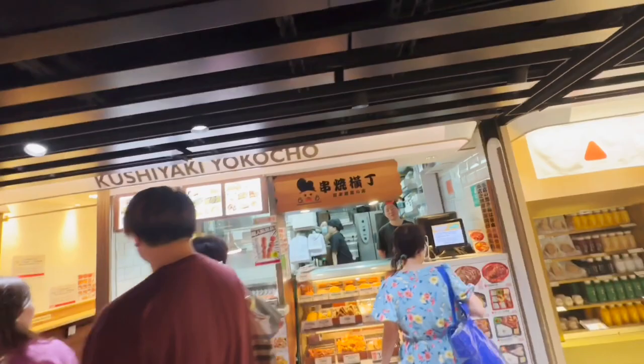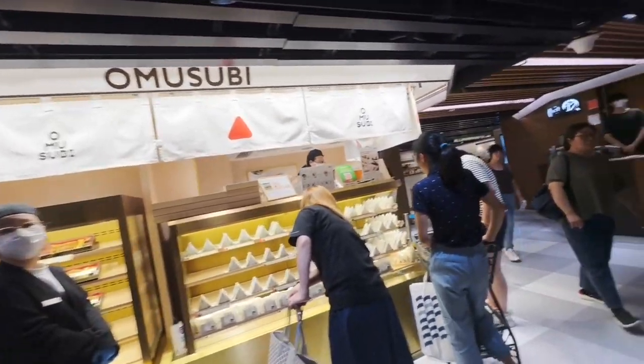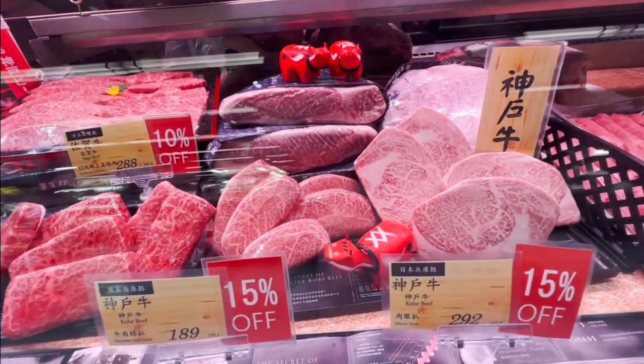Kind of like you're in Japan. There's so many food stalls over here. So we got kushiyaki over here, omusubi. Oh wow, look at all this. Oh wow, Kobe beef.